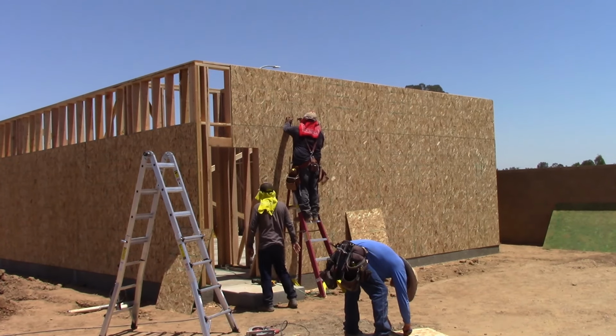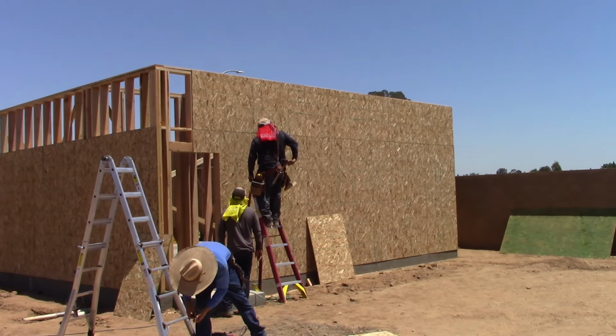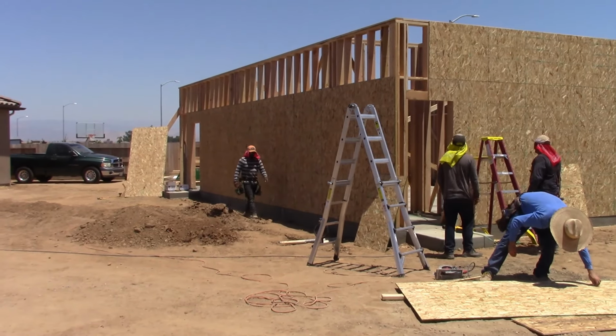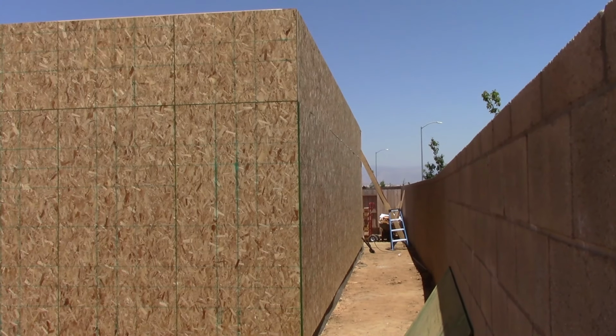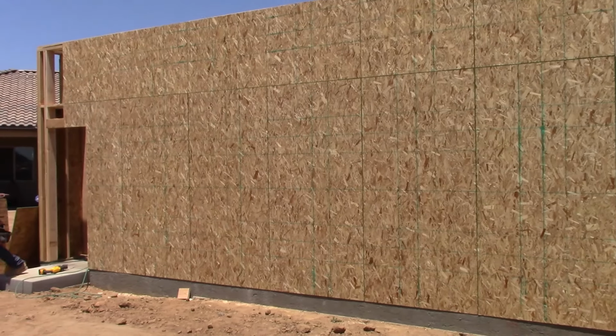There's Jose and Abe, the greatest framers in the Central Valley. Looking good, guys, looking good. Here's a shot between the wall, which is the property line, and the side of the shop. Getting there.